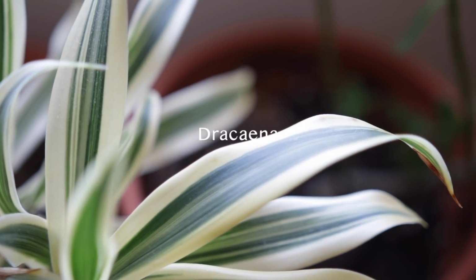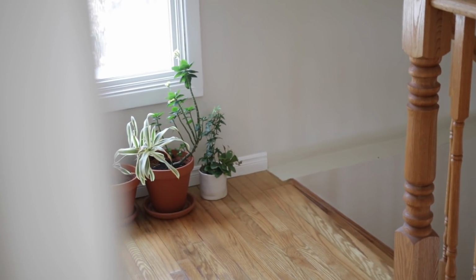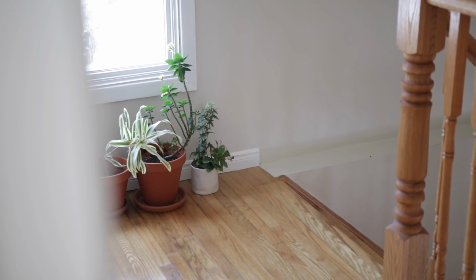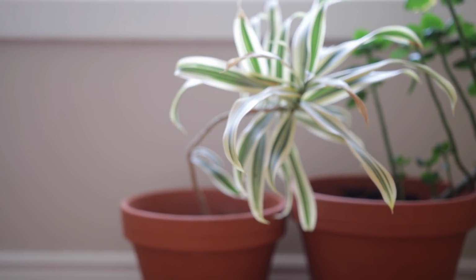Next is the Dracaena. There's a few different kinds of Dracaena. One of the most popular ones, and the one that I have, is the Song of India, which is such a beautiful name. It has a yellow exterior on the leaf with a green interior. They're pretty good with just medium, moderate light. They'll take a little bit of sunlight, but you don't want to give it too much because it can burn the leaves. They don't need to be watered too frequently. You can keep the soil a little bit moist, but let it dry out between waterings, or at least the top inch or so of the soil can dry out between waterings.